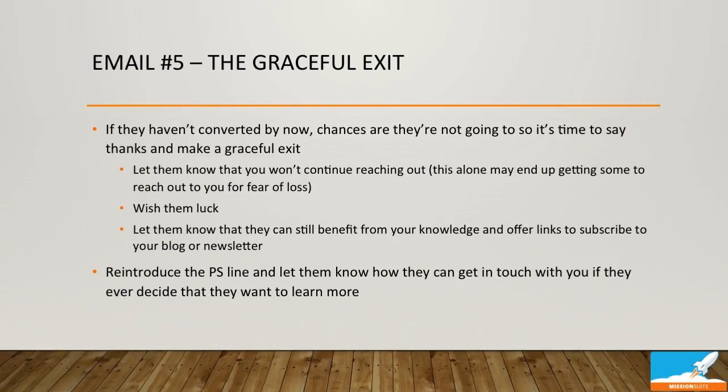Because, to be honest, it does happen every now and then, right? Again, no doesn't necessarily mean no in sales. No means not right now. So maybe at another time. So don't sign them off. Don't knock them out. The goal here is to just be graceful, be gracious, and bow out.